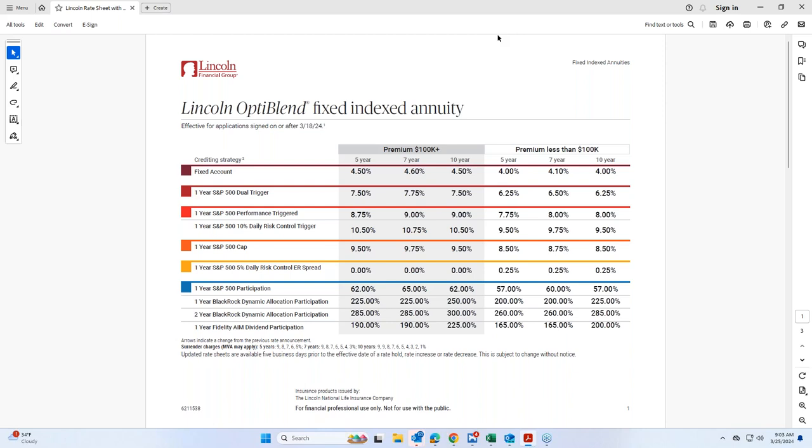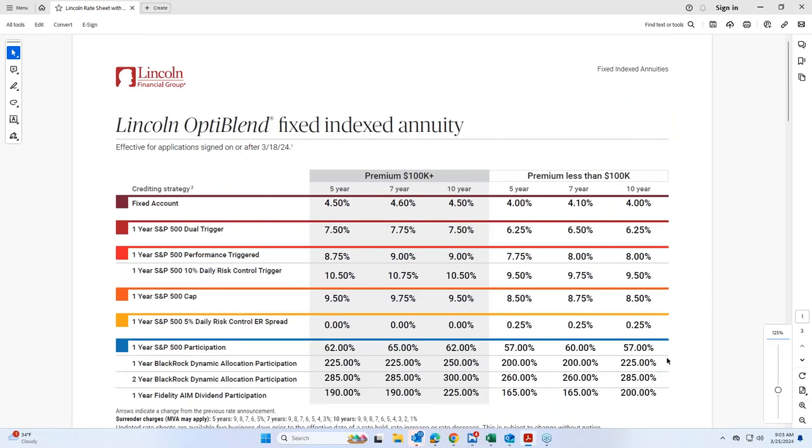One of the things I want to point out, in the past when we've talked about Lincoln, is their performance trigger. For those of you who aren't aware of how that works, on the 10-year product, the performance trigger on the S&P 500 is annual point to point, and the trigger on the 10-year version of the product is 9%. All that means is if the market is flat or better during that one year period, they automatically credit you that 9%. So it can be a really cool strategy.